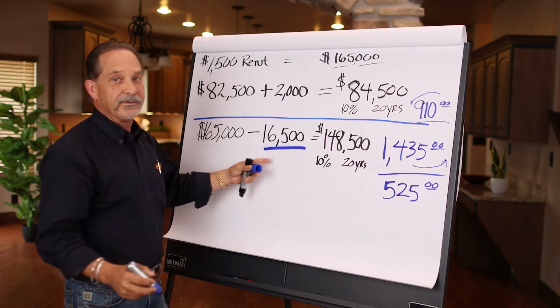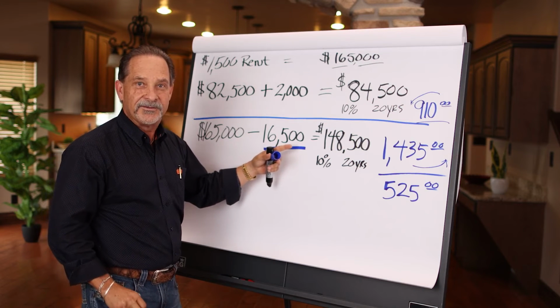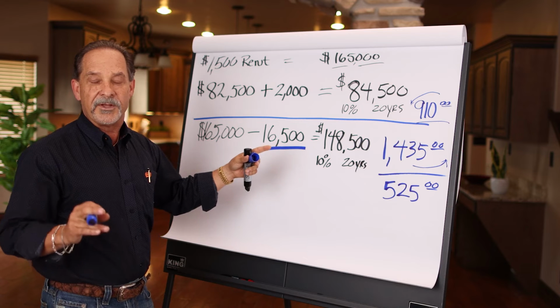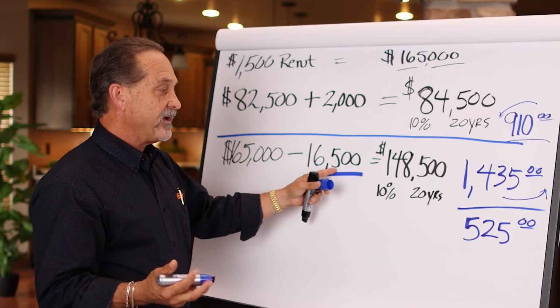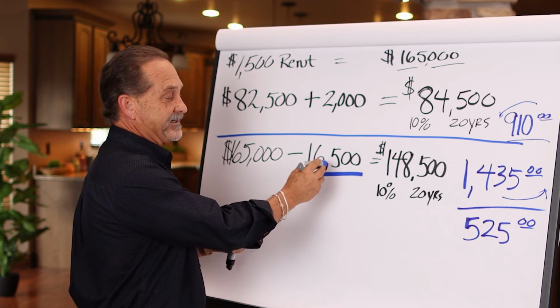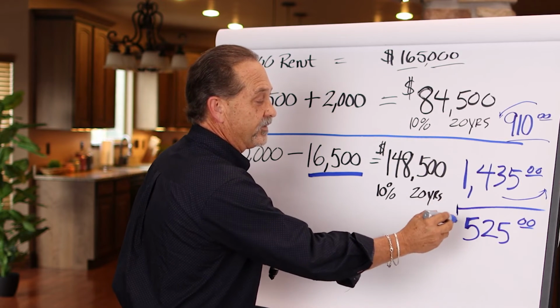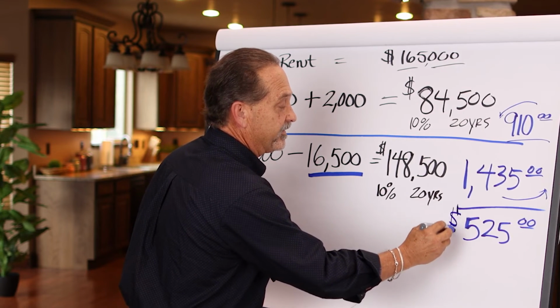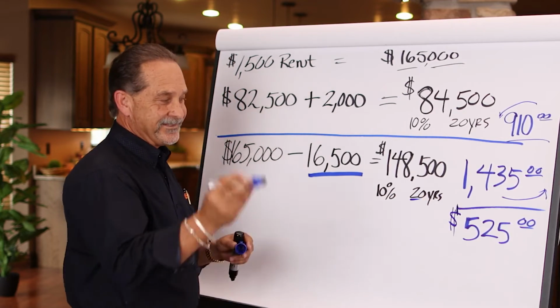So when I collect a $16,500 down payment, that's my money. It goes in this pocket right here. It's what I pay my bills with, what I pay my car payment, my house payment, my utility bills, what I buy groceries with. Okay? So that's my money. And how I like to look at it is this. I got paid $16,500 to create $525 a month positive cash flow that's going to go on for 20 years.